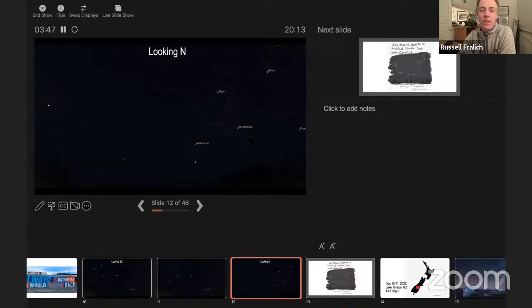Then I turn north, and then maybe there's a little bit more. Okay, there's Taurus here, and there's Orion. But Orion's upside down, Taurus is upside down, Mars is below Aldebaran. Wow, this is super interesting. And they're very low over the horizon. So that was my first view of a night sky in New Zealand at 43 degrees south.